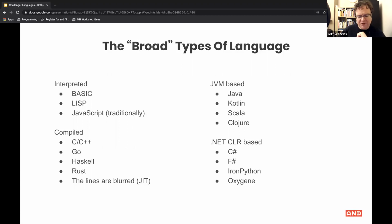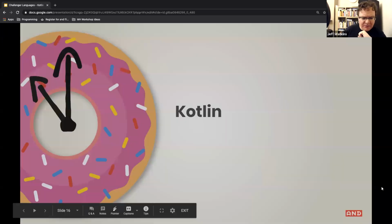So just because you're using a particular style of language, could be compiled or VM-based or interpreted, declarative, functional, object-oriented, actually it doesn't stop you from looking at alternatives. So I think with that in mind, I'd like to hand over to Ruta so she can talk to you about Kotlin.